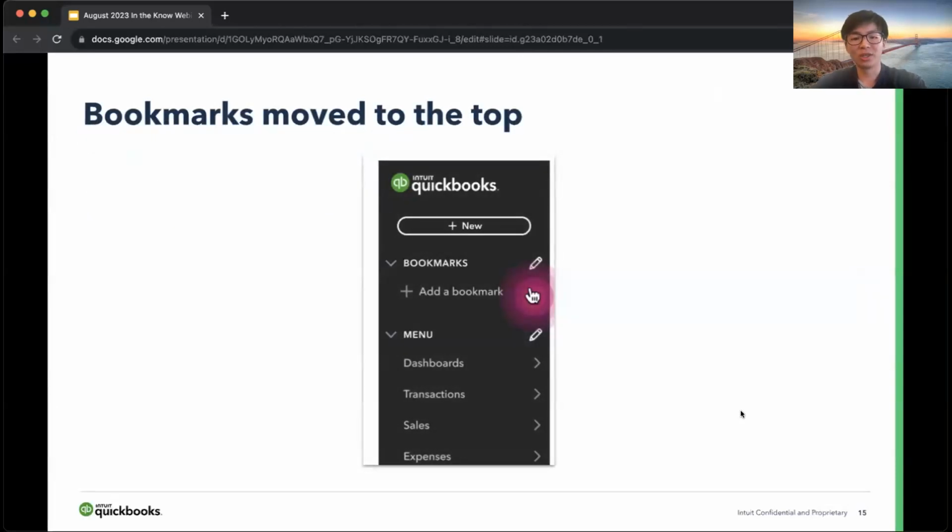We've also made the decision to move bookmarks to the top of the menu. We heard a lot of feedback from those of you who did use the menu that having bookmarks at the bottom doesn't make them very useful. The point of bookmarks is to make things easy to access so that you can visit your most frequently used pages quickly and easily. But if it's at the bottom of the menu and you have to scroll down each time, then that just doesn't make sense. So we've moved them to the top of the menu.